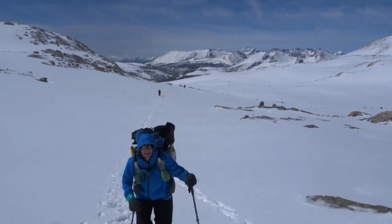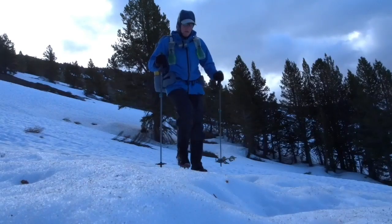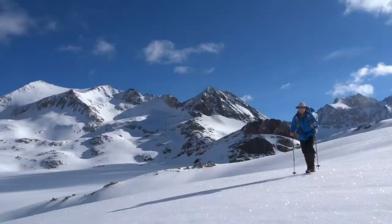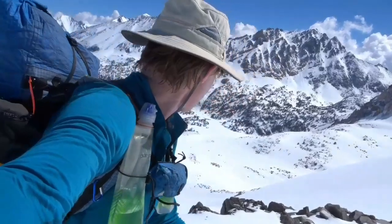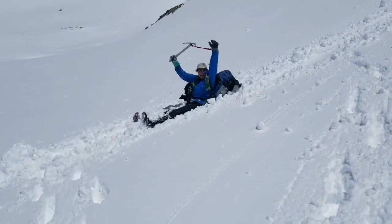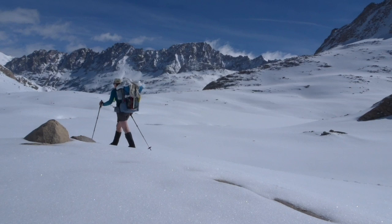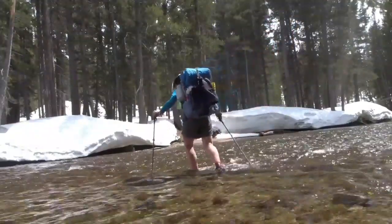I found the Sierras extremely challenging, physically, mentally, but it was also amazing, and I found it very rewarding. The challenges were definitely worth the rewards you got at the other end. Through my experience and luck, I made it through without any dramas.